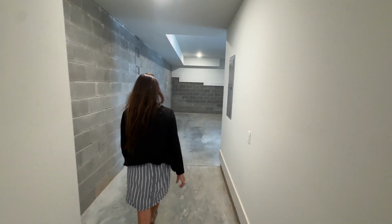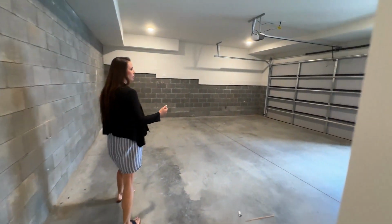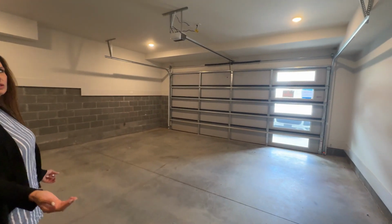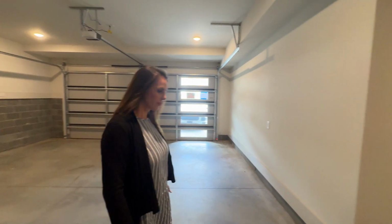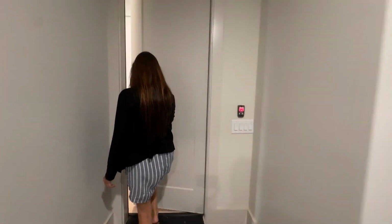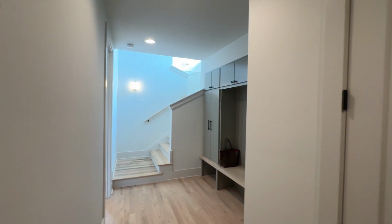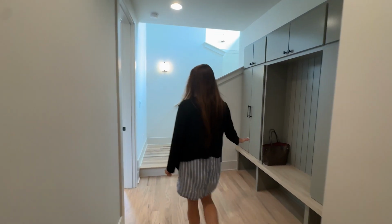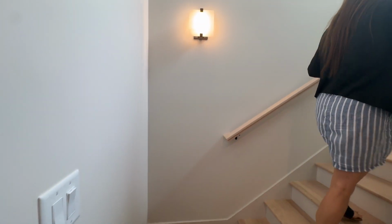Just a 2-car garage, and this is on the side entry. This house is on the corner lot, so we came in the front door, and this is your side entry garage. So you would be coming in the house here at the bottom, most likely every day, with your drop zone, and then coming upstairs. Exactly. All right, let's go see the outside space.